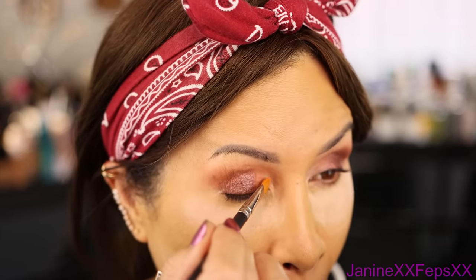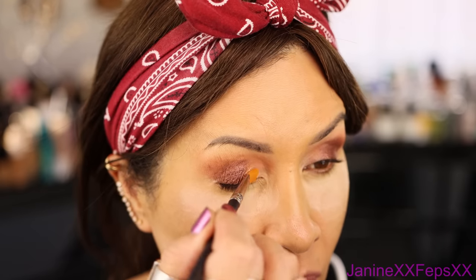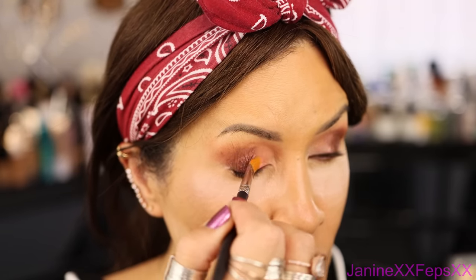Now we're gonna go on with this one here, because I have to. It's calling my name. It's apricotty and it is pinky, goldy, everything. I'm not gonna spray this, I'm just gonna put it on, eh? Let's test it out. Oh wow. Woo! That is nice. I think I do need to spray it because it's quite chunky-ish.